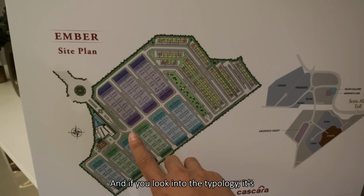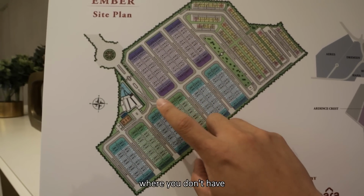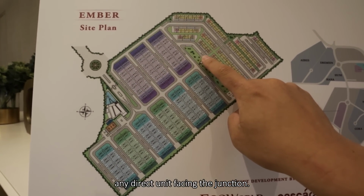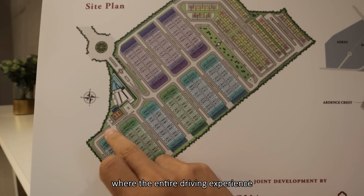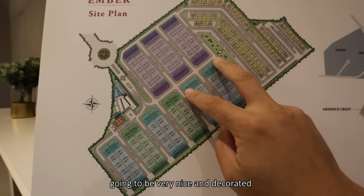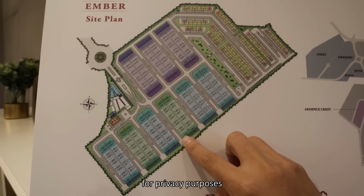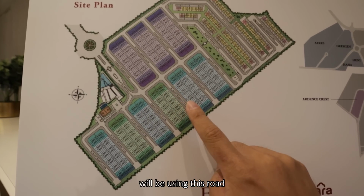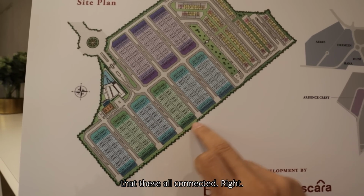And if you look into the typology, it's that standard very efficient landed typology where you don't have any direct unit facing the junction. Then you have all the corner units at this fringe where the entire driving experience is going to be very nice and decorated. Here you have the cul-de-sacs for privacy purposes where only the residents of this row will be using this road. Then at the fringe, this will be all the landscape treatments where I'm pretty confident that it's all connected, right?